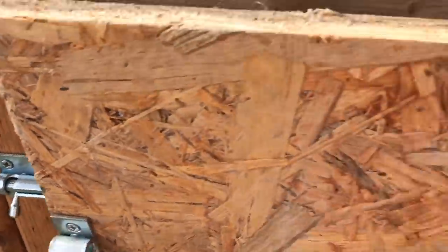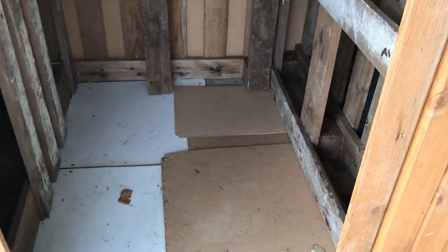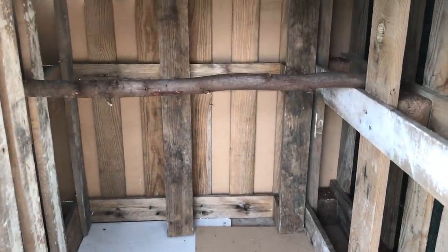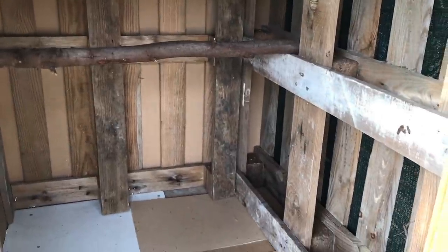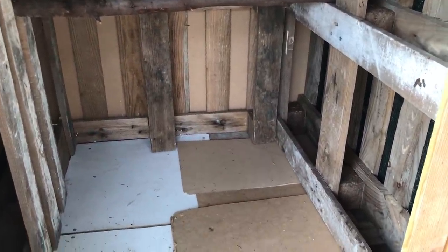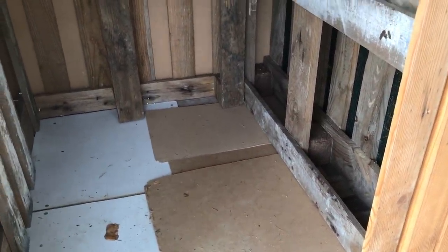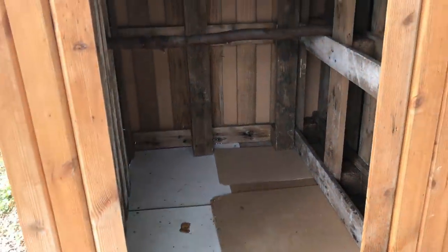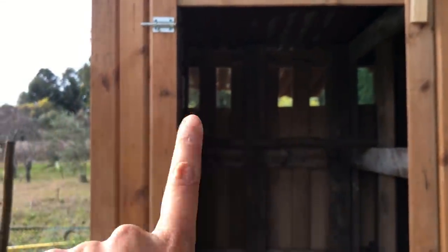And then we'll fill the floor with sawdust for them. I've attached their roost now. There's a few screws that we need to use the angle grinder to fix, but because the generator's currently not working, we can't use it. And then we've just got a gap at the back. I need to fix some fencing too.